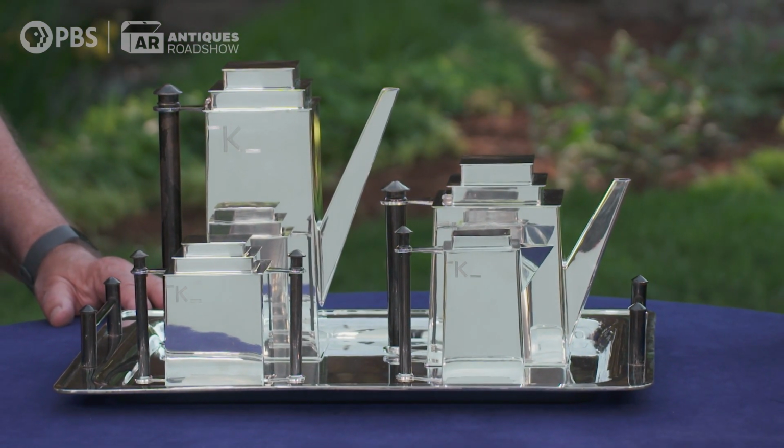I recall that day very vividly. We'd seen a lot of stuff at the Decorative Arts and Silver table, but I hadn't seen anything truly special yet. Sometimes you can kind of see something approaching in the line, but I didn't see this till it was just set in front of me.